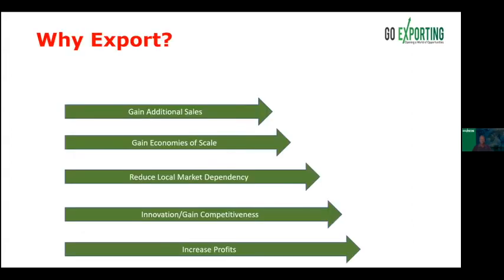So if we look at the first step of the program, it is why. Why do we want to start selling abroad? Well, why export? Because we're going to want to gain additional sales, of course. That's one of the big things. We can gain economies of scale if we've got spare production.